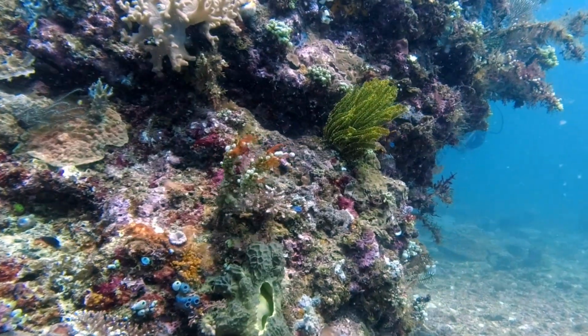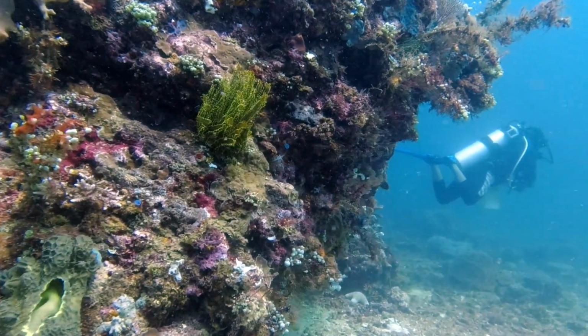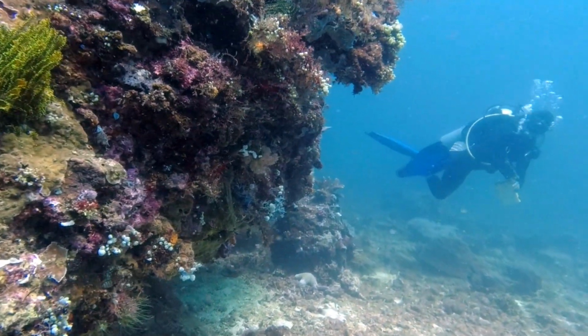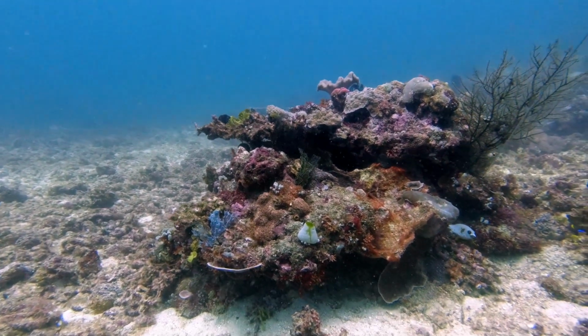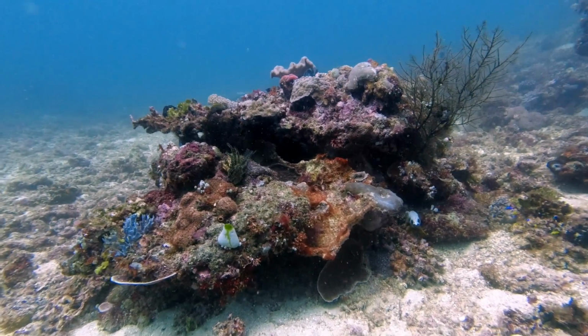TANJUNG Lahunu's coral reef is also home to leaf scorpionfish and eels, and the currents that pass through make it one of the best places around Bangka to view the larger pelagic species.